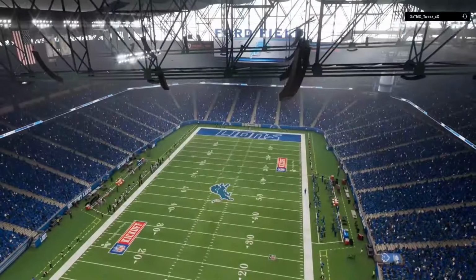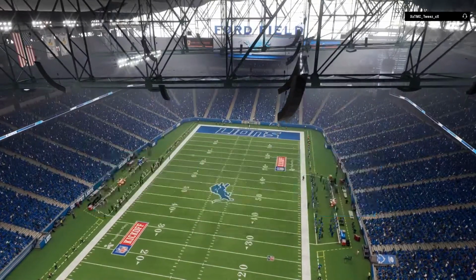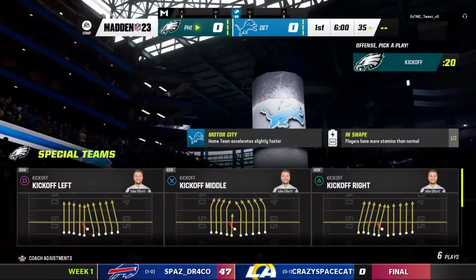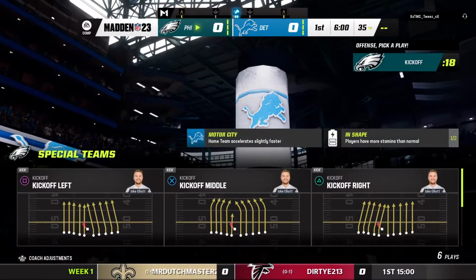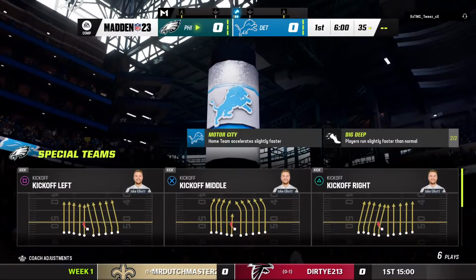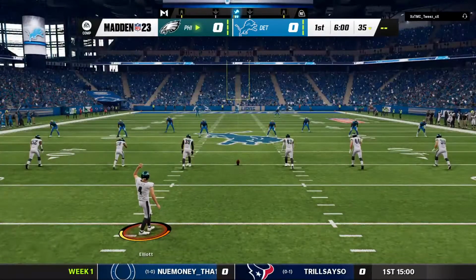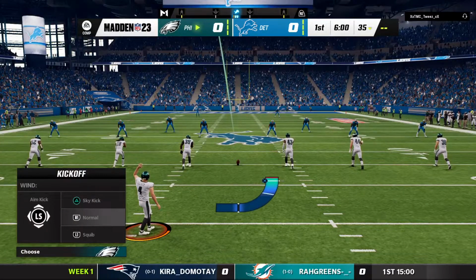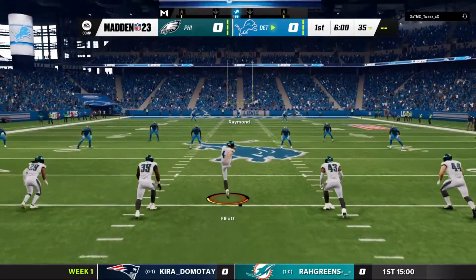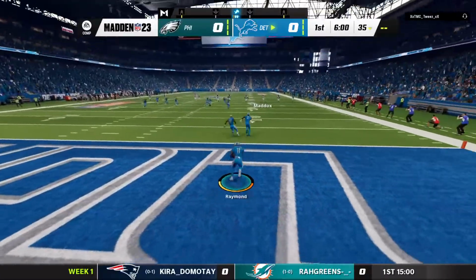First opened in 2002, there's a look inside Ford Field here in downtown Detroit, the Motor City. Today, it's the opener of a new NFL season between the Philadelphia Eagles and the Detroit Lions. Here's the kicker, Jake Elliott, ready to get this one started. And we are underway from Ford Field.